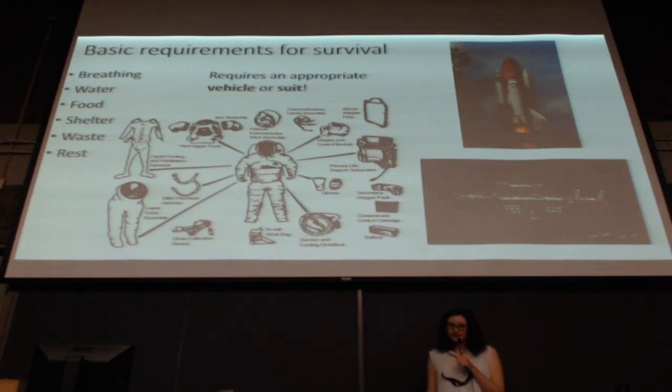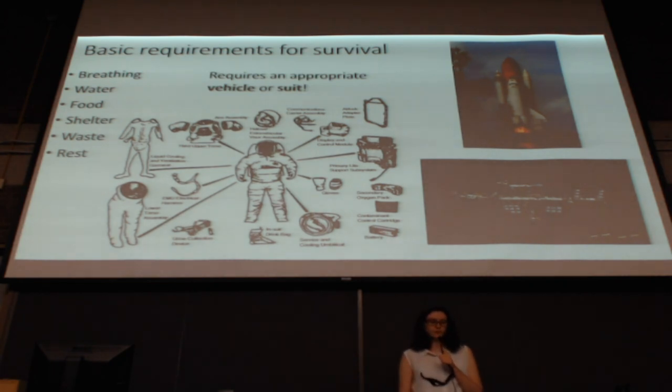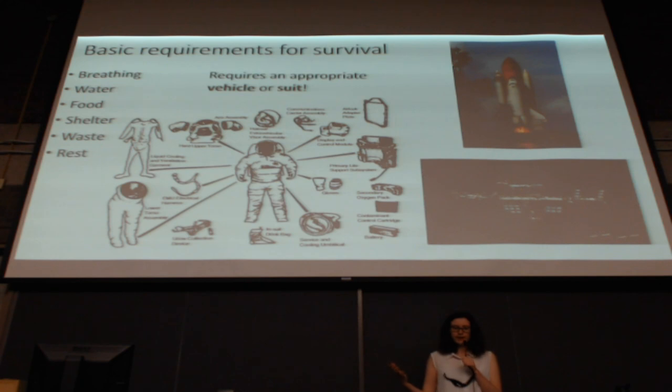So the first things that we need are pretty much our basic requirements for survival, whether we're going on a camping trip or deep sea diving or all the way to space. Astronauts need to be either in an appropriate vehicle or a suit at all times. They have to have support for their breathing. They need access to water and food that is going to support their life.